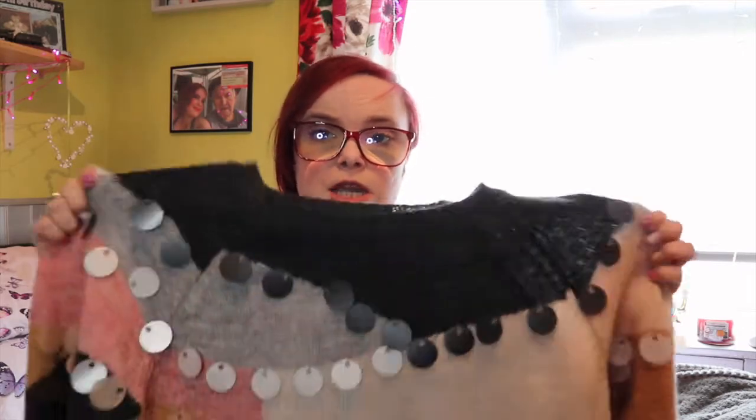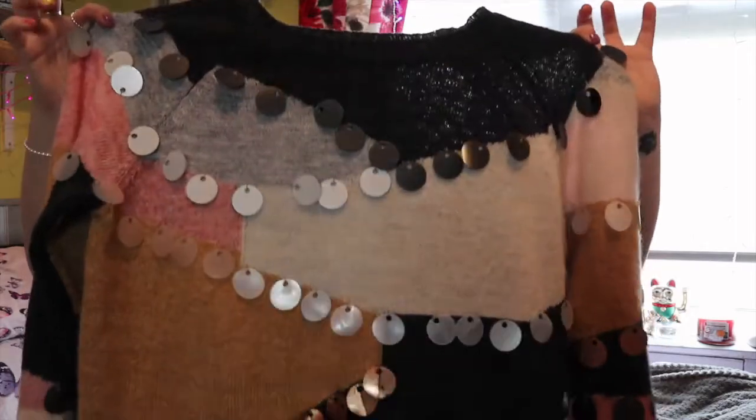So the first item that I picked up was this jumper here with all these sequins on. Jingle, jingle, jingle. This was actually from Lucy Fallon from Coronation Street. She plays... what does she play? Bethany Platt. So I just picked this up from her. I really like it, it's super soft.